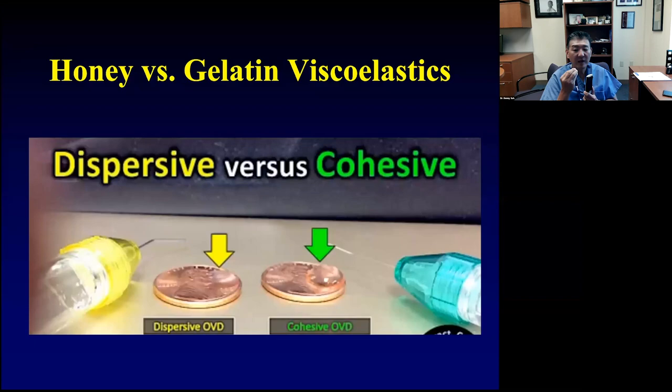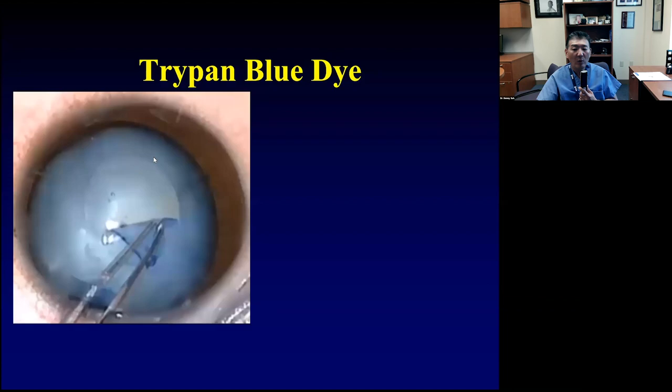So most people performing these surgeries have to resort to the dispersive OVD, which I think works just fine once you get the hang of it. And the Tri-Pen Blue not only stains the anterior capsule, but I do think it makes it slightly stiffer. I don't know if I truly believe that.